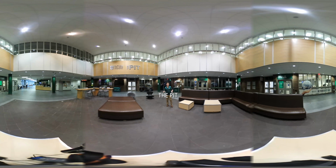So this is the pit here. This is the primary social hub of the college. Many people come here before their classes, after their classes, on their breaks to socialize with their friends. It's also the central hub of the school, so if you're ever lost, find your way back here. There are signs that'll help you find your way to our many different classes and services.